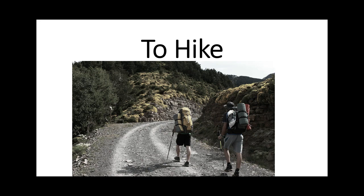Nadar. Good job. How do you say to hike or to climb in Spanish? Escalar. Some people also say subir. Subir. That's another word that also means to climb up something. Like for example, rock climbing or something. If you're going to climb up something, you can say escalar, or you can also say subir.